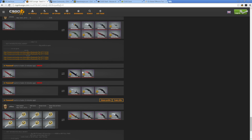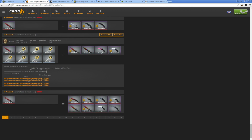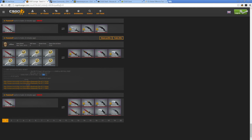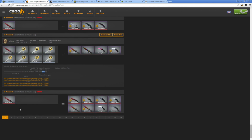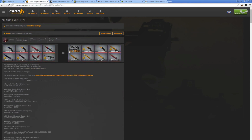Yeah, so a couple of these are stupid offers, and a couple of these are good offers. For example, he is offering for a full fade 20 plus keys, or an M9 marble fade, he's offering 30 keys. So he's of course offering his knife at around 170, 175 keys. So with that, you found the more or less average price.